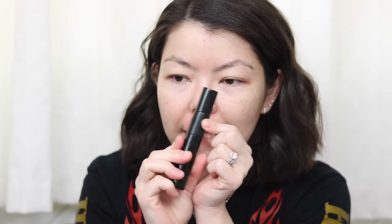Here is the component, the package, and I really like it. I don't know if this is plastic. I think it's plastic, and this part right here in the middle is like really squishy. I think that's so you can get some of the product out, but I'm just gonna give this a really good shake because I know this is definitely one of those ones you're gonna have to shake, and it also has that ball in there that's gonna get the product going.